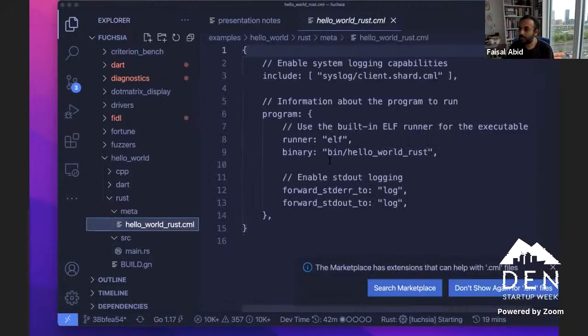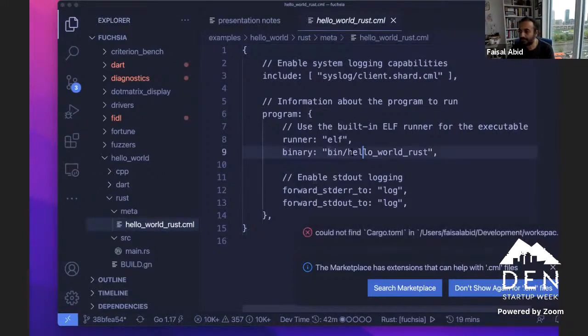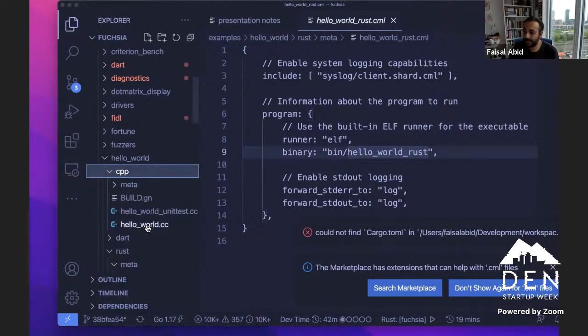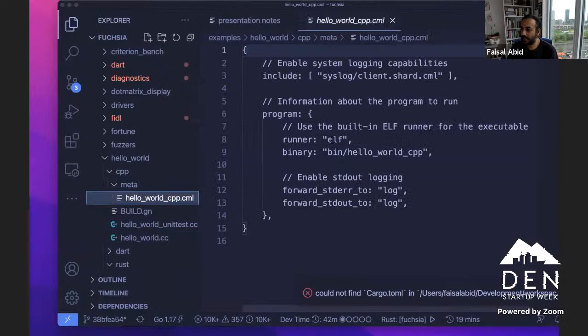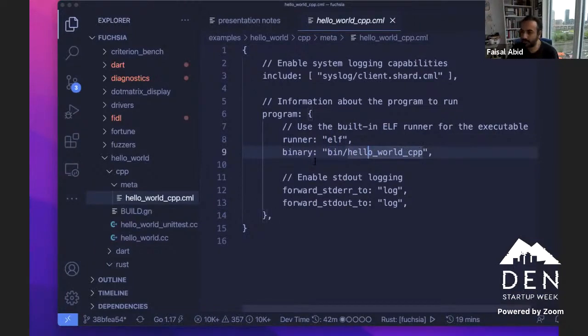There is a meta folder, which basically tells Fuschia, hey, this is a binary app. You know, Rust doesn't have its own runtime, right? Rust is just compiling on bare metal. So it's saying, use the ELF runner for this executable, which is going to be in bin/hello world Rust. Cool, fantastic. The same thing for C++. You look at a C++ app, and it's just going to be like standard out, hello world. That's it. You look at meta, and it's saying, cool, use the same thing. Use the ELF runner, bin/hello world C++.